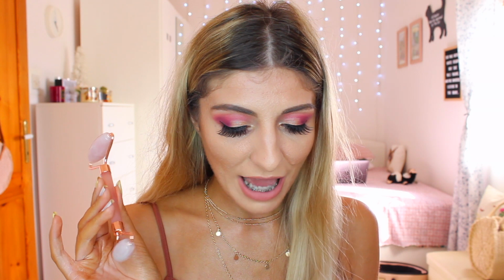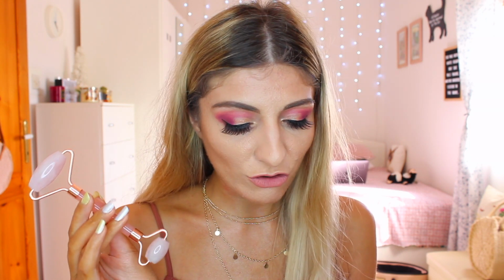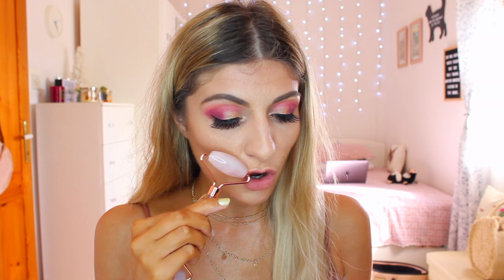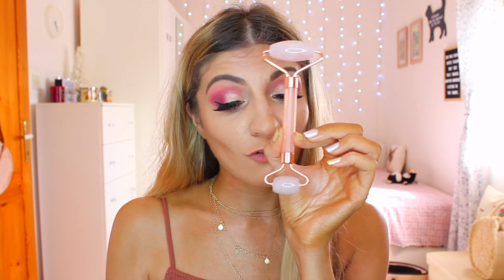After cleansing, apply a few drops of facial oil, serum, or moisturizer to your face. Gently move the roller across your face, moving outwards from your nose. It can also be used on the neck in an upwards motion towards the chin. So you have to do it outwards. Ooh, I'm really excited to try this out. It's really heavy and it's really cute. So this is going to go in my bathroom and I look forward to using that.